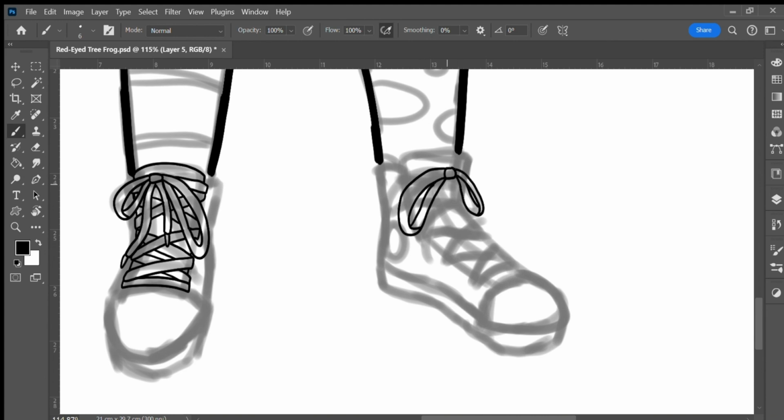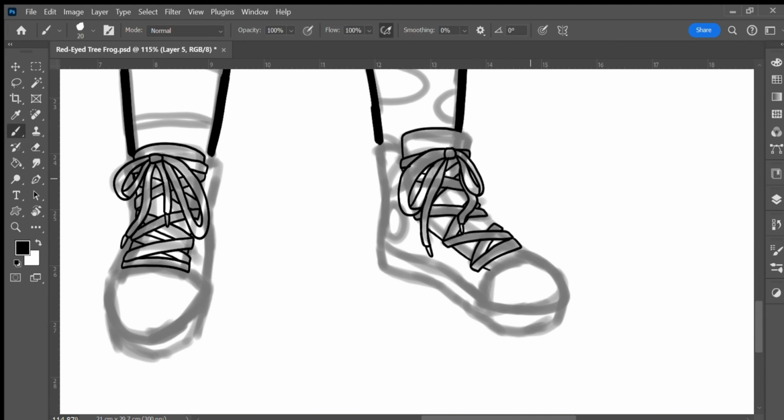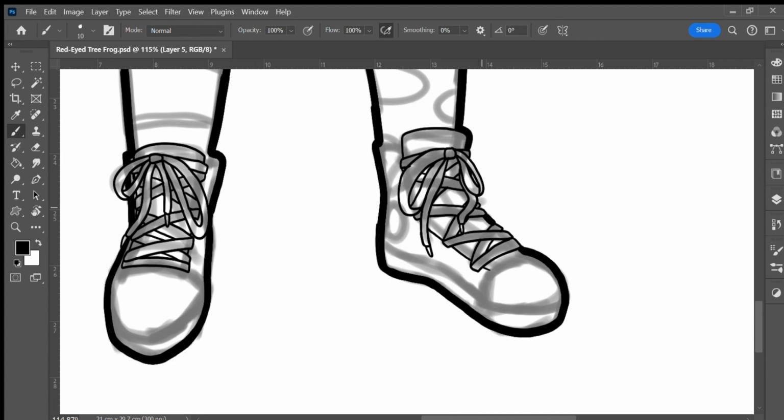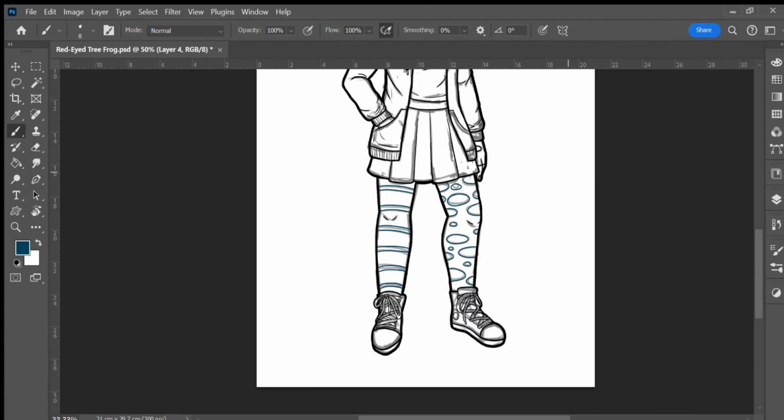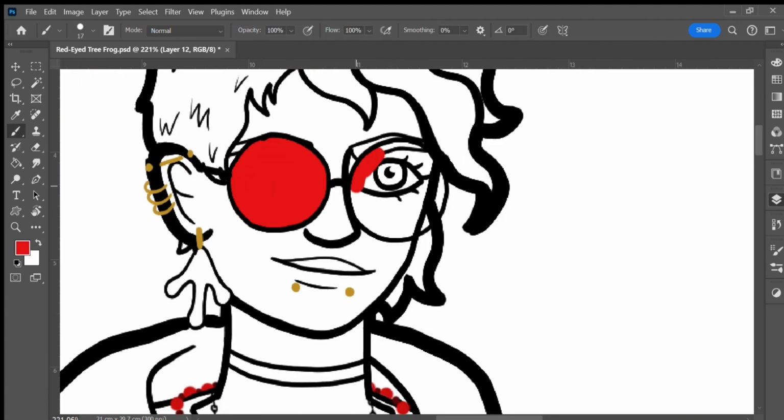I gave this character a few pieces of jewelry inspired by elements of the tree frog. Her statement necklace is a red, eye-shaped pendant, and she also has a string of red beads around her neck. Her earring is orange and shaped like a frog foot, and she has a bunch of gold piercings in her ear that aren't based on any part of the frog, they're just something I wanted her to wear. Her snakebite facial piercings are also just there for the aesthetic of it.